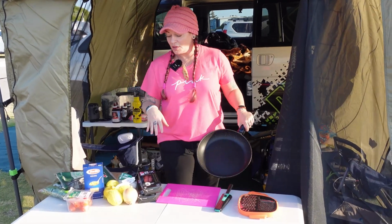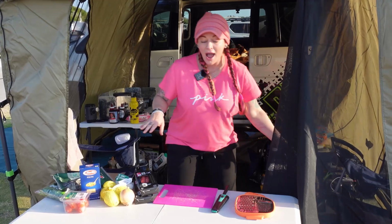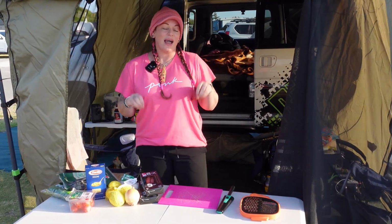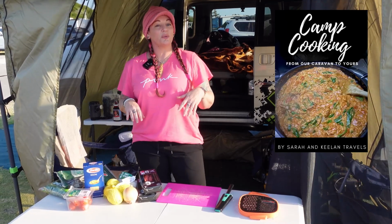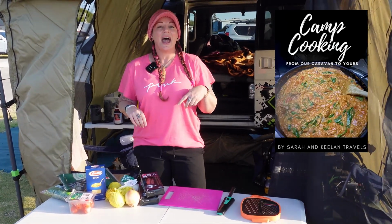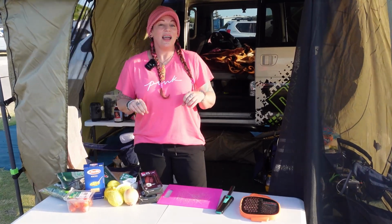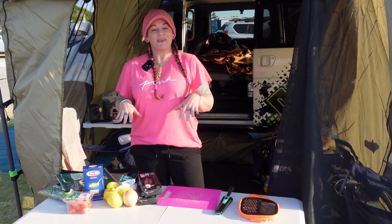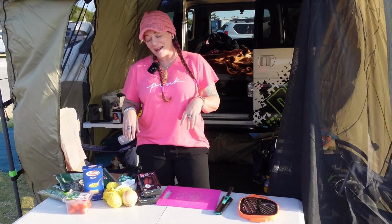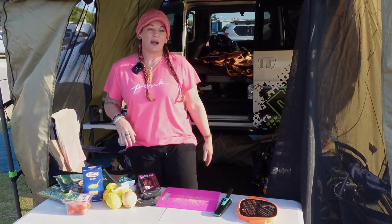So I'm just gonna do some prep for some of the vegetables, but this recipe actually can be found in Sarah and Keelan Travel's e-cookbook, and we'll pop a link up to that. They have shared that it is one of their favorites. Sarah and I used to always have this meal, and I have fond memories and think of her every single time I make it, so check it out. But I'll just do some of the prep first and then we'll come back.